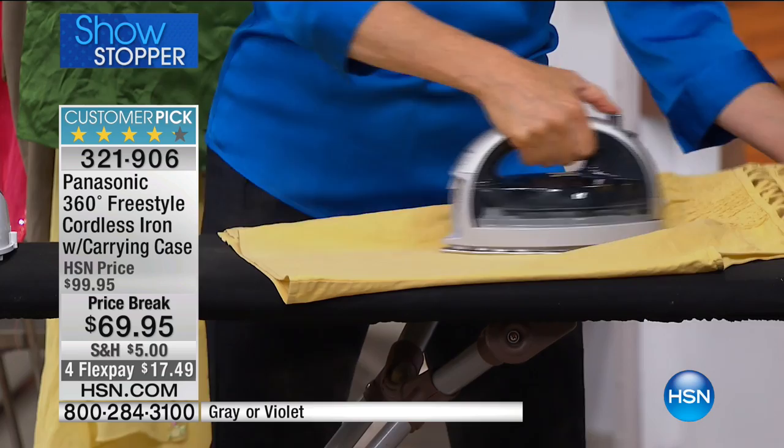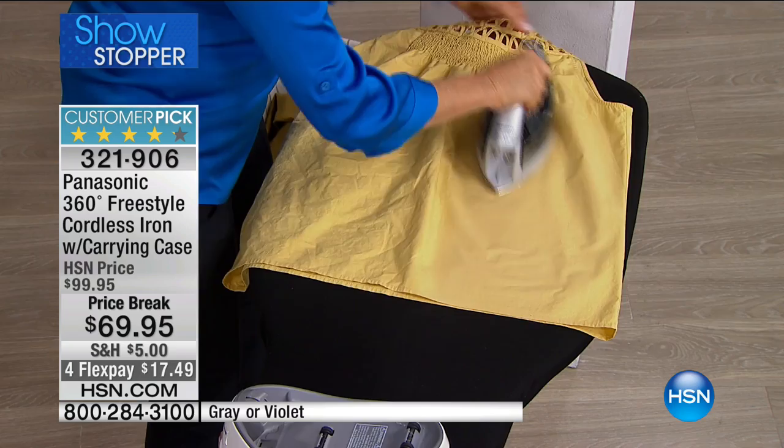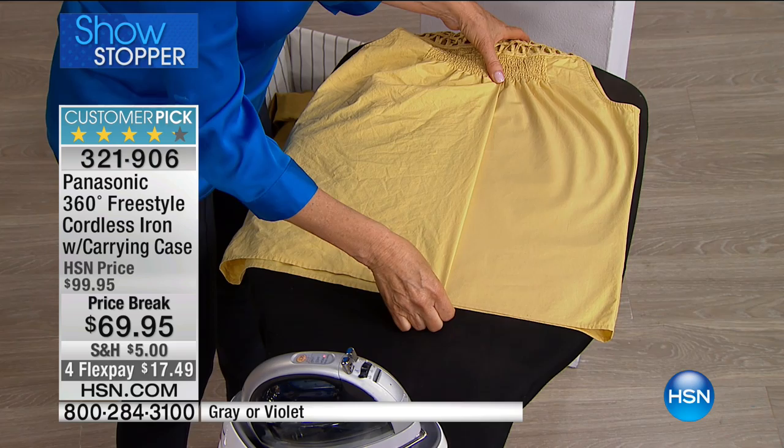Think about it. Usually when you're ironing, if you have a cord, it's coming behind you, pulling this back up, making wrinkles while you're trying to take out wrinkles. You will not have that with this cordless Panasonic 1500 watt iron. If you're thinking, mine doesn't do it that fast and easy, you might have bought an iron that was 900 watts or perhaps 1200 watts. This is 1500 watts. That means you heat up faster and you have more steam.